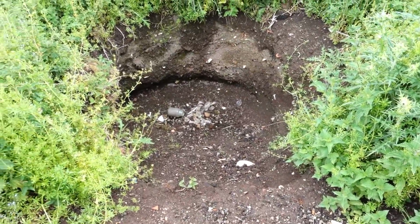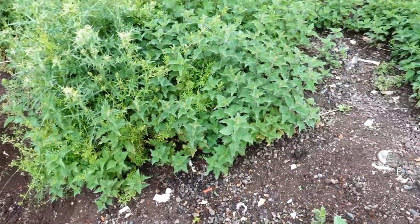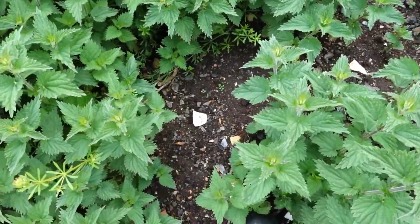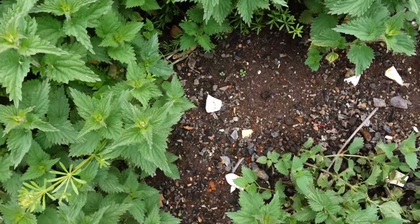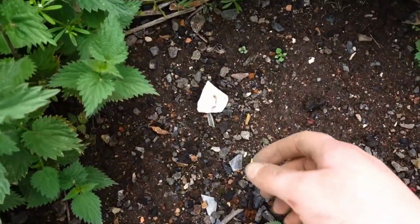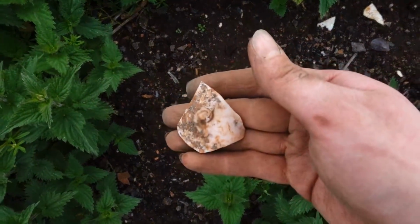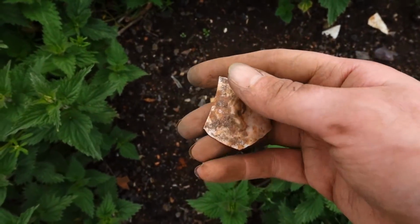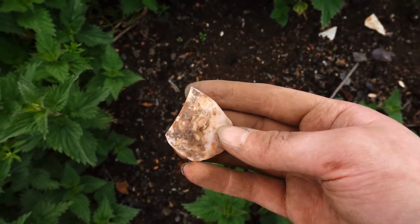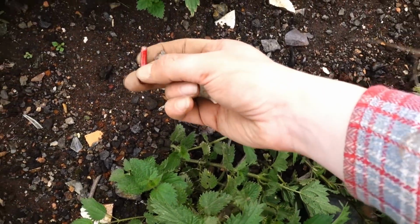Huge hole down here. This one looks more recent, but I just saw something behind me and I can tell what it is before I pick it up. I just know what it's gonna be. It's gonna be an ear. Yeah, it is. It's a little lug. Oh, that would be perfect, cut out and made into a ring or a pendant. An earring.